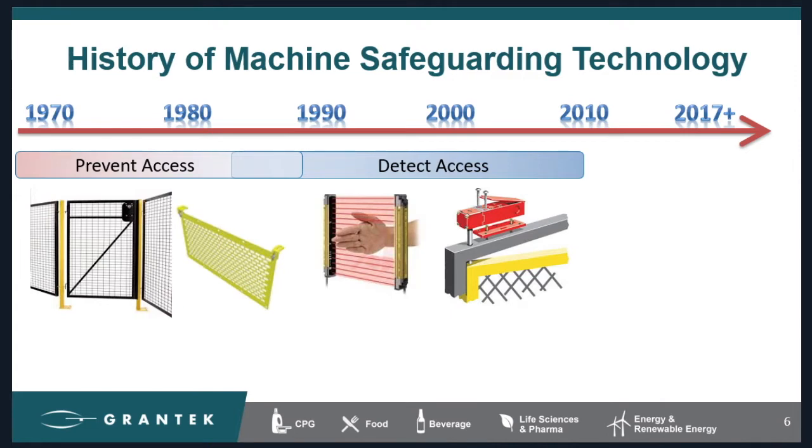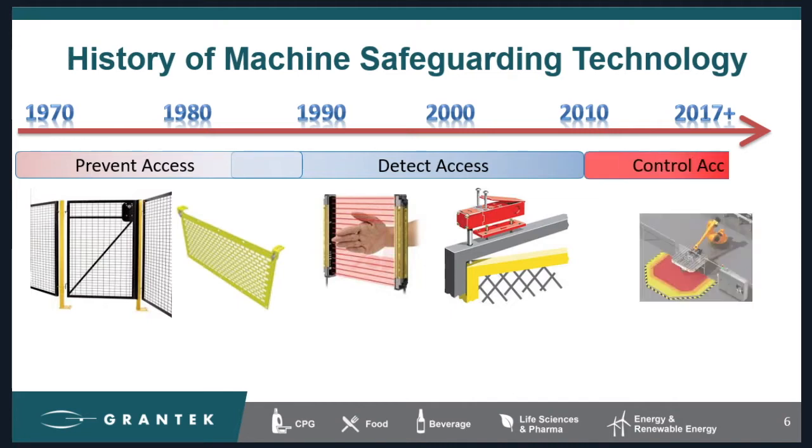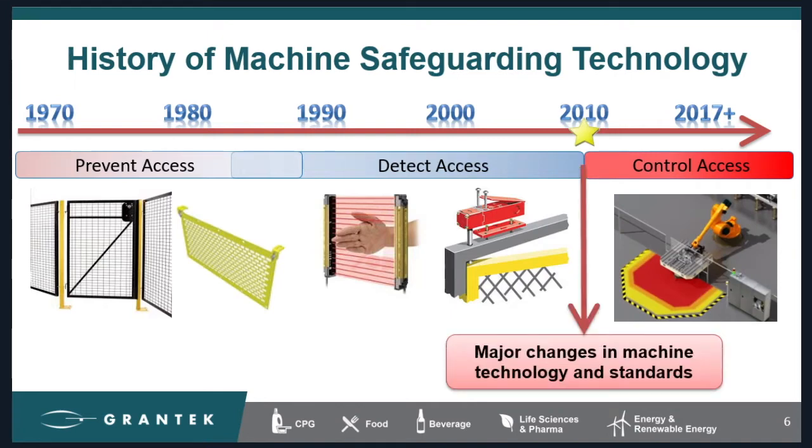Now, this had a huge impact in productivity, especially when you compare it to metal guards that prevent access. Therefore, it's pretty widely accepted. Then, more abruptly, really due to some standard changes and regulatory changes in Europe, we started to enter the era I like to call controlling access.